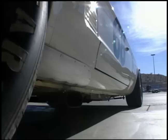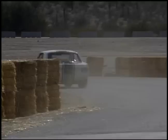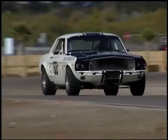A stock 289 in 67, 271 horsepower, that's out of a Hi-Po. This car, almost 425. They did that with big compression, big camshaft, two Holley 600s on a dual quad, dual point ignition, and a big set of pipes. And the thing's really a lot of fun to drive.